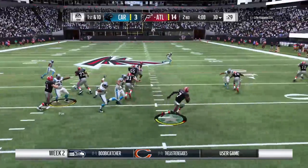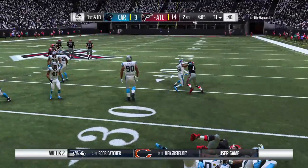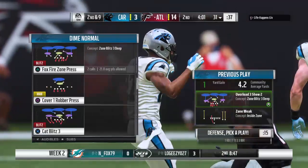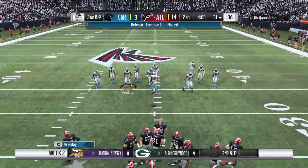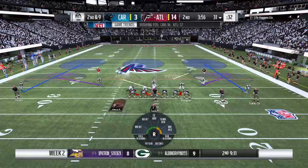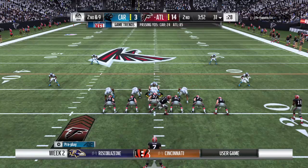They begin the drive with Coleman. And tough going there as he'll only get it up to about the 31. Just a yard on the pickup there, and it'll bring up a second and 9. Nice job by that defensive front there to hold him to a short gain on first down. Well played, I must say. Yeah, only getting 1 yard. There was no room to run.